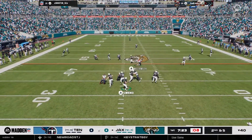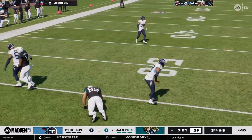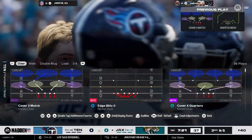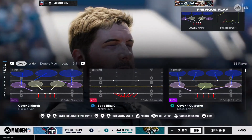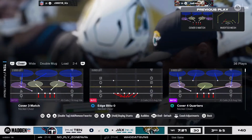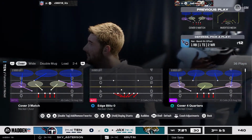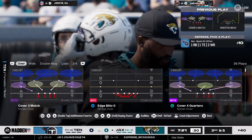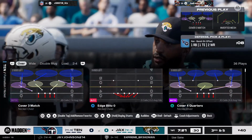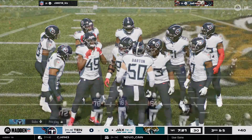Looking to throw, Lawrence. And that is incomplete. A lot of force bearing down on him there. He could not hang on. It's 3rd down. You talk about this Titan defense, this unit against the pass, hoping to get better for sure. Number 25 in the NFL right now. And I think you're going to see some changes in the offseason, whether it's through the draft, free agency, maybe even both. They definitely need some help in the secondary.